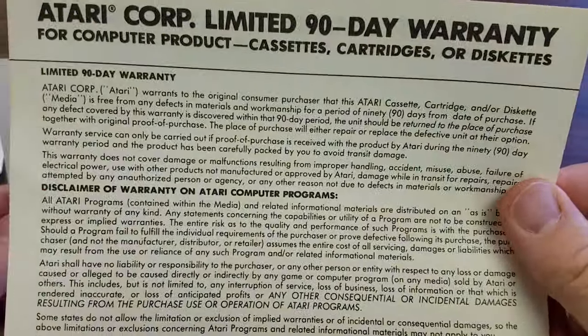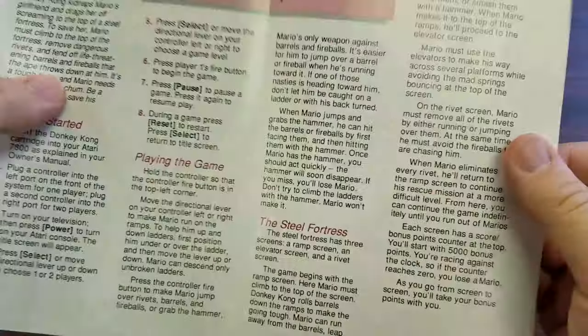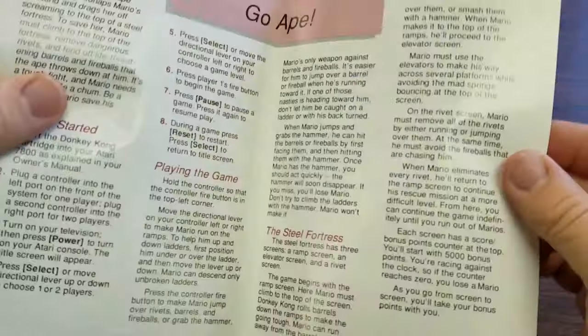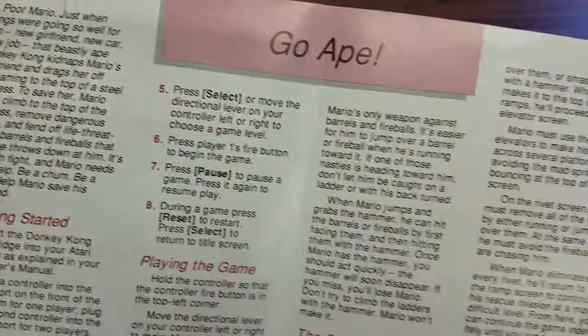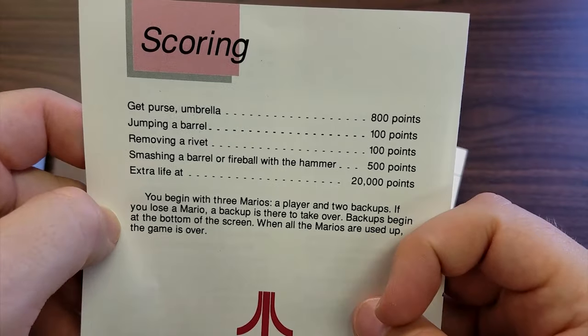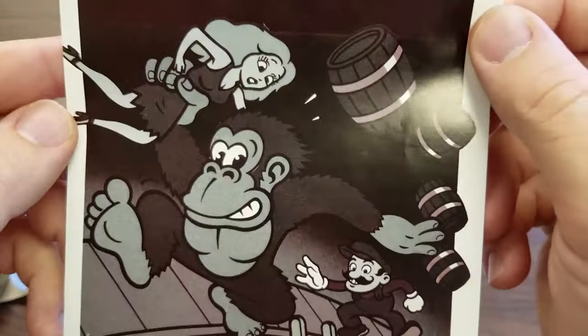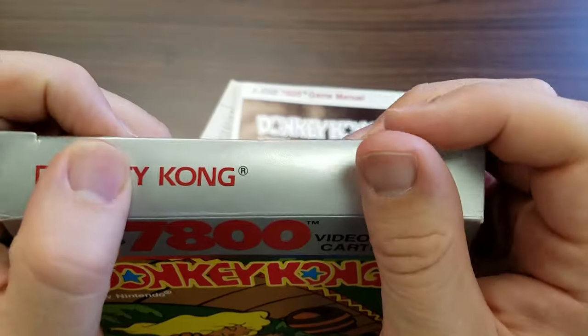I'm pretty sure I'm out of the 90-day warranty, and here's your standard super cheap Atari 7800 manual and insert. Go Ape! That's right. Tells you how to play it. And again, I reviewed this many, many years ago, but today I'm looking at the packaging. Putting this on the shelf in the new Classic Game Room studio.